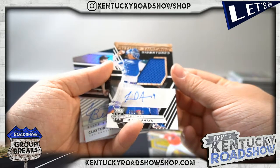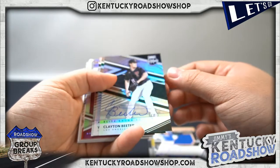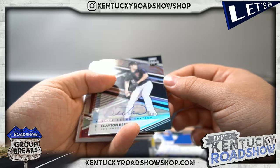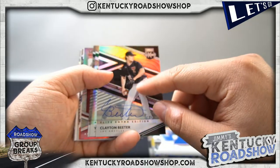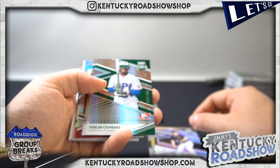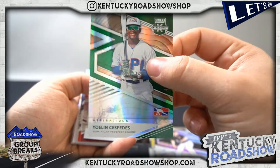Miguel Amaya for the Cubs out of 299. That's a nice one. Clayton Beeter for the Dodgers. I got a lot of his autos in Bowman Draft for some reason. Yolbert Sánchez, 499. He is one you definitely want.